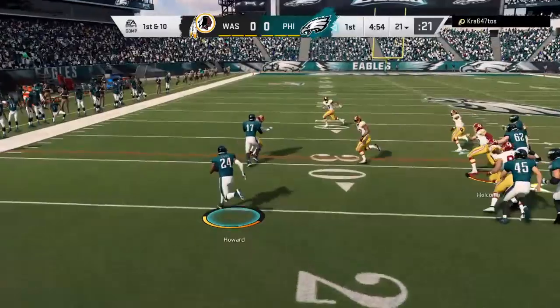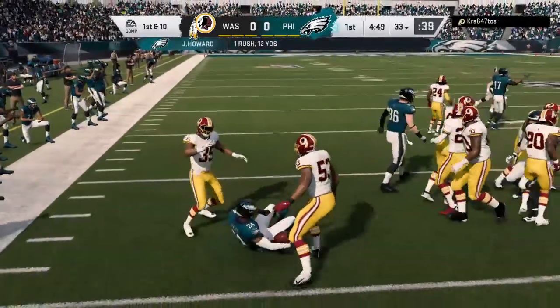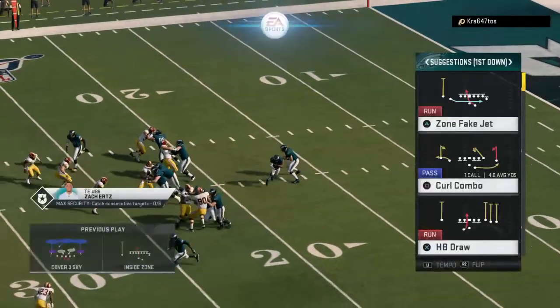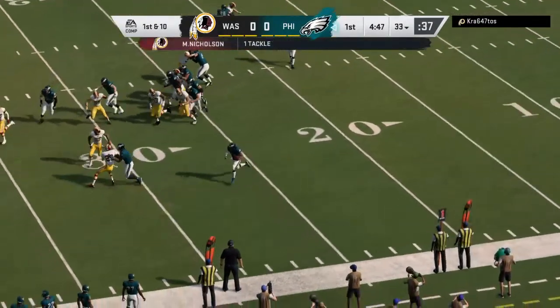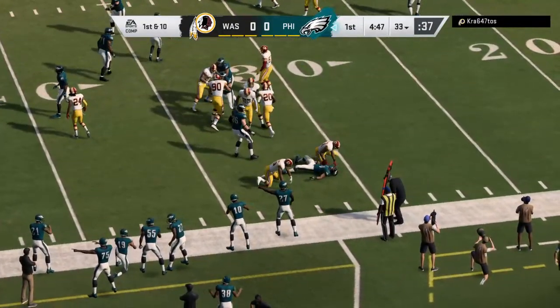First carry now for Jordan Howard. And he's going to get this one across the 30-yard line. 12 yards is the pickup. Good for an Eagle first down. And that's a run that'll energize an offensive line. They'll take that one all day long.